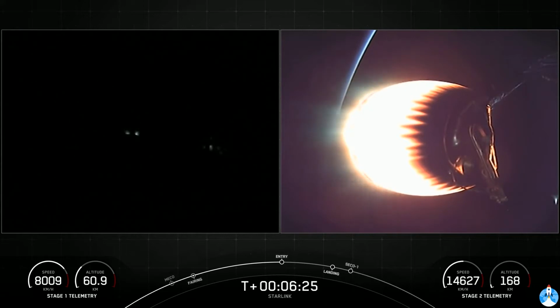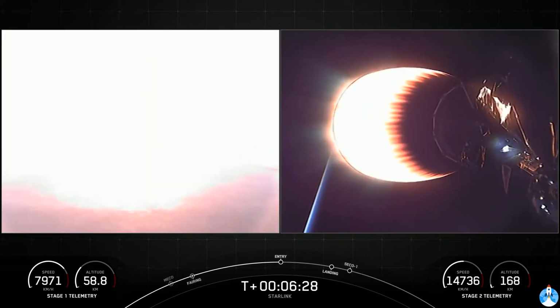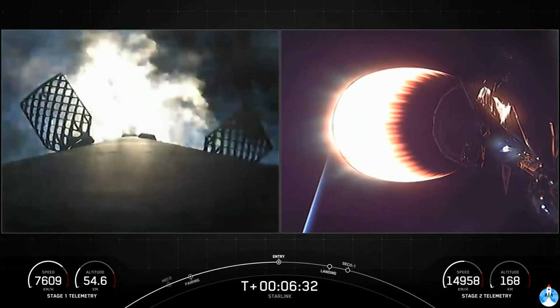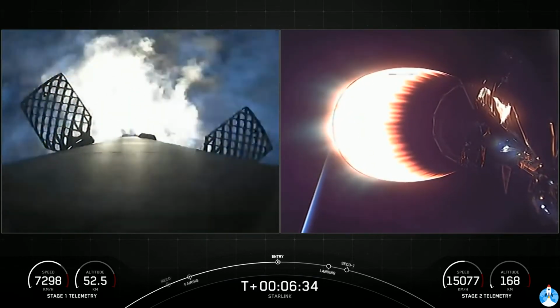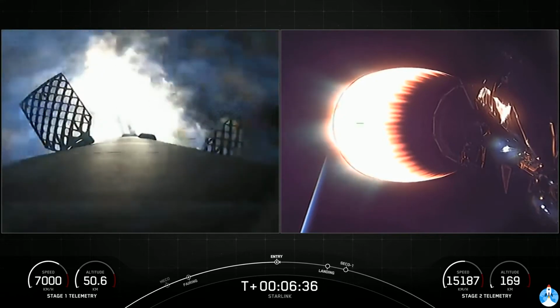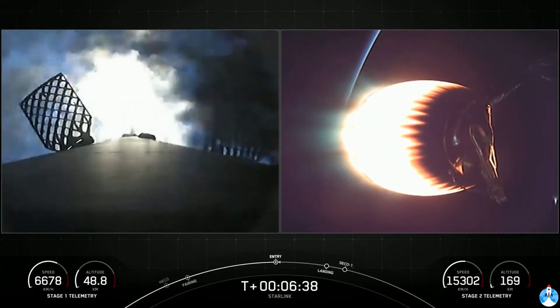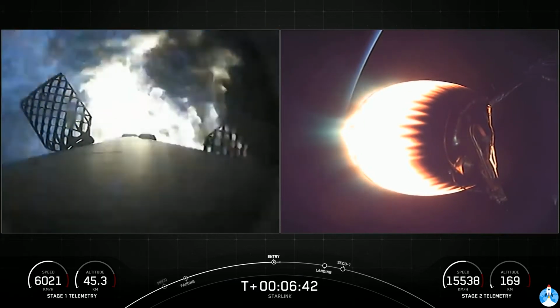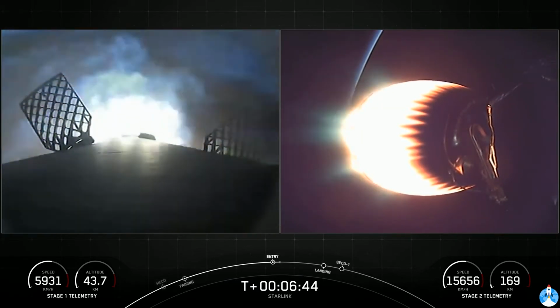Stage 1, interburn startup. Drone flight termination system is safed. All right, 3 engines have relit on the first stage. If you're keeping track, at the bottom left-hand side of the screen, there is a speedometer of sorts that is tracking the velocity of the first stage. You can see that we're starting to reduce that velocity.